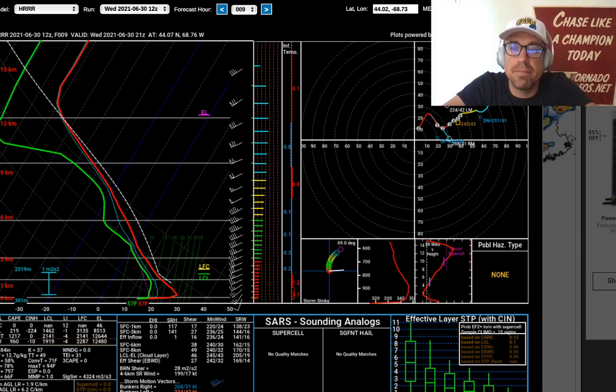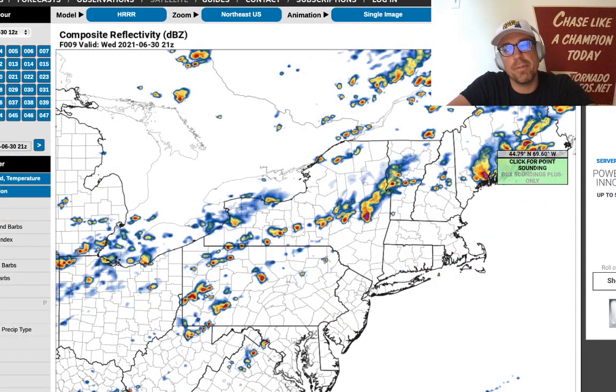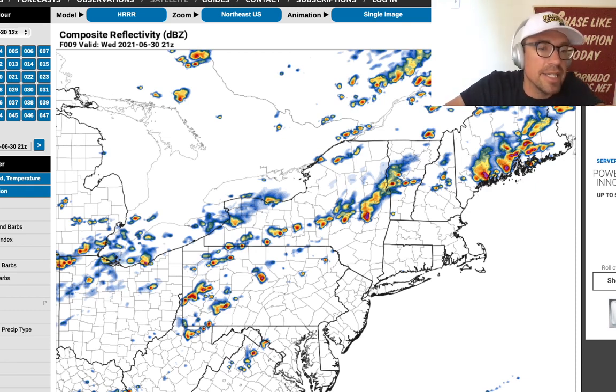See a little bit of backing there right along the immediate coastline. But some maritime, cool sea surface temperatures up there for this time of year off the coast of Maine lead to a bit of an inversion. But as those storms interact with that sea breeze front, I could see there being a couple of tornadoes out there across south central Maine. Definitely keep an eye on that.